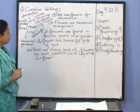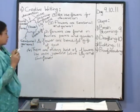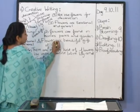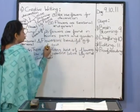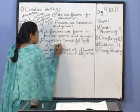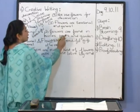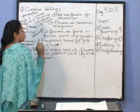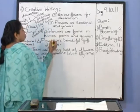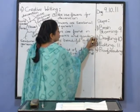Okay children, now let's see. Flower are beautiful gift of God. This was our first sentence. So let's make a capital F. Flowers are beautiful gift of God. And we have missed a full stop, so we should write a full stop over here. Then our second sentence: Flowers are found in homes, parks and garden. Here again we are going to write a capital letter, and there are commas which are missing. And again we have missed the full stop.